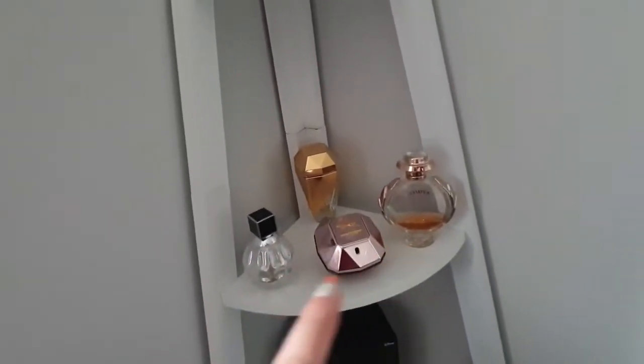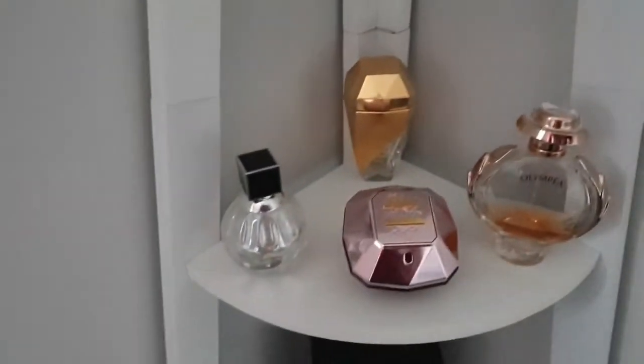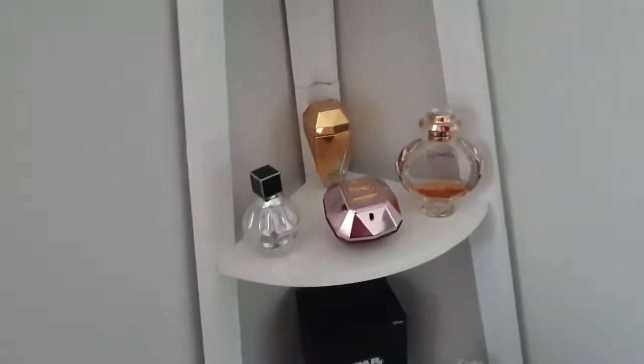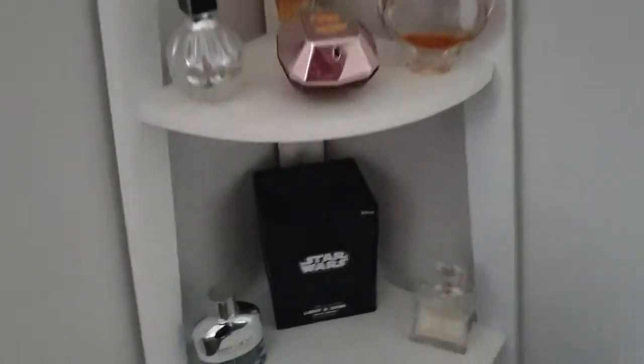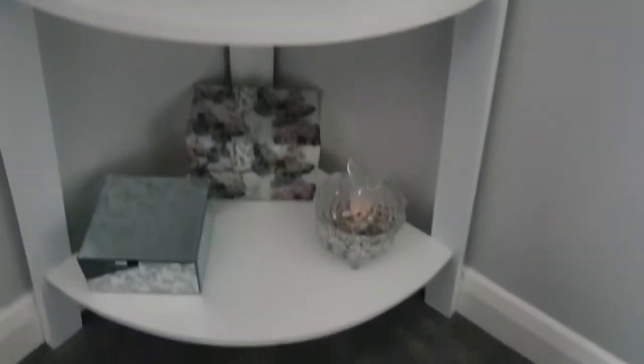I've got some of my best perfumes out, which you can see almost all of them are almost out. And then my other ones are just in the wardrobe. Again, some of Matt's favourite ones here, and then I've just got my jewellery boxes at the bottom. And if I just nip back around the bedroom, down to here, that's what it looks like. And it looks really, really lovely.